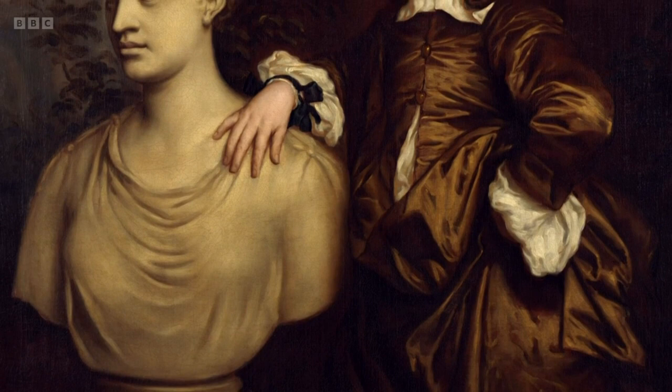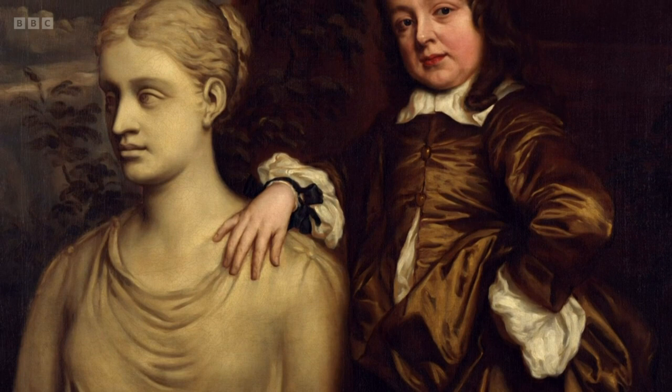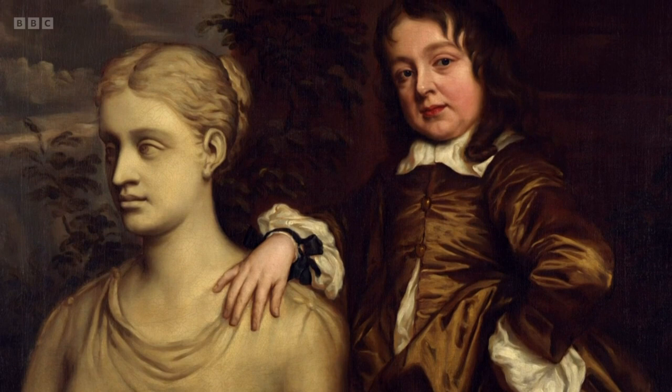Richard Gibson is sitting for a friend here. He's sitting for someone who knows him incredibly well. It's obviously a play on his height because you've got this comparative bust there. But there's a sort of man who's made it look in his face.